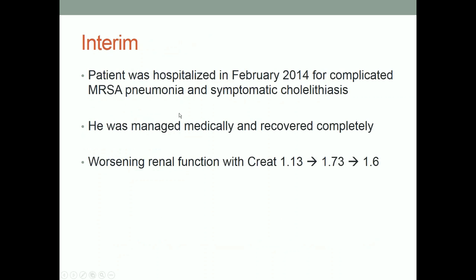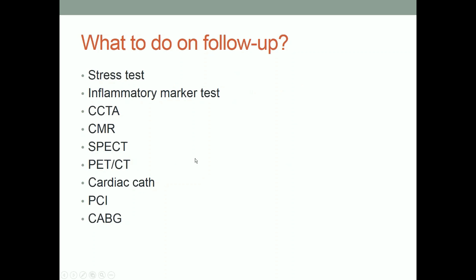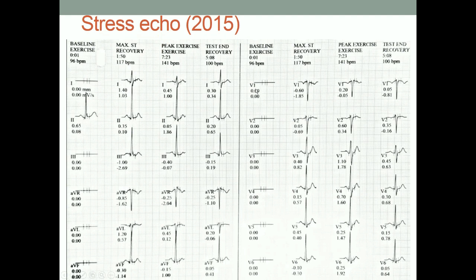And so he's had other problems. He's had some pneumonia. He's had gallbladder disease, and we've taken care of him. His creatinine's gone up some. He's been on drugs for HIV, and here we are following up on him. He said, I feel very fatigued. Is it my heart? And we said, well, I don't know, but let's put you on the treadmill and we'll see. And we did put him on the treadmill, and you can see his EKG was okay.